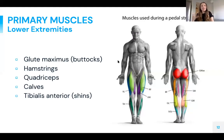So the primary muscles, yes, are the legs, the lower extremities. These are the muscles you use during that pedal stroke, that brief chat we had about biomechanics. It is the glute max, which is highlighted in red there. We have the hamstrings, a group of muscles. We've got the group of the quadricep muscles. We've also got the calves, which are made up of two muscles. And then we have the tibialis anterior, which makes up the shin area on the front. I say the group of the hamstrings and the group of the quadriceps because there are separate muscles within those, and it's how those muscles are used that we can start to see imbalances and injuries with some of these things.